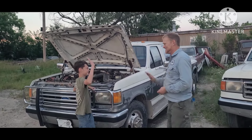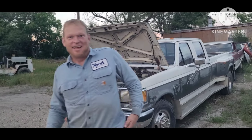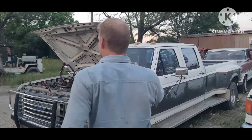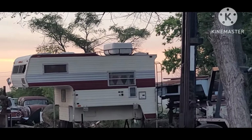That's fun, wasn't it? And the destination for it. So this is white and gray with the red interior. And what else is white, gray, and red? The camper. The $5 camper. That's the one.